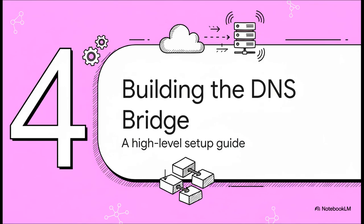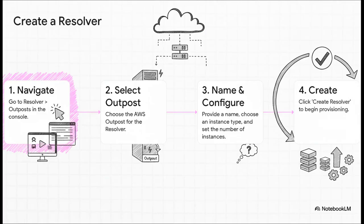All right, so we get the why and the what. Now let's talk about the how. We're just going to do a quick flyby of the setup process. Step one is pretty straightforward. You've got to create the resolver itself. You just pop into the AWS console, head over to the Outpost section in Route 53, pick your outpost, give it a name, and then you choose the size and number of EC2 instances that are going to power this thing, right there on your own hardware. Then you just hit Create.